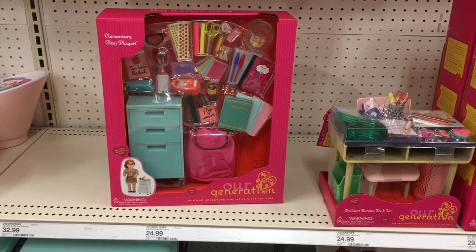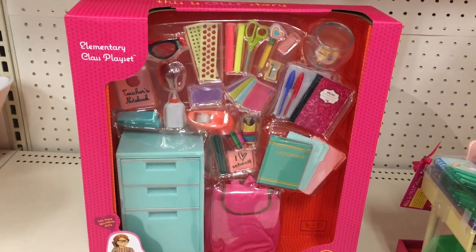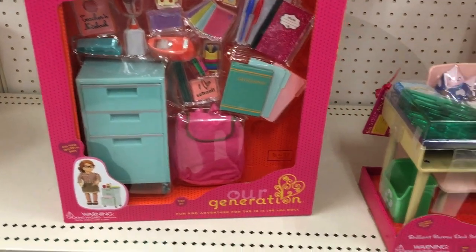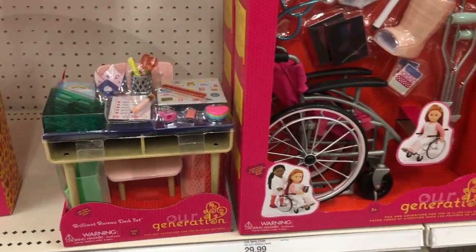Then above all of that, we have an elementary class playset, another desk that matches the desks from the Academy, and this Heels on Wheels set.